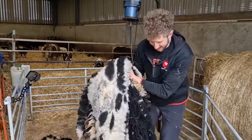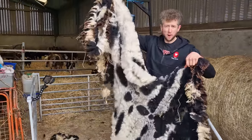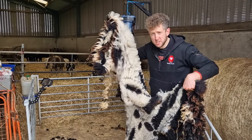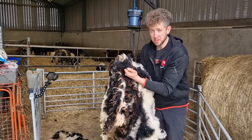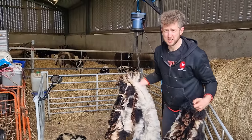You guys are always asking how much does the fleece weigh? And even this big fleece here off that boy probably is only about 2.5 kilos. So the farmer here, because of the black parts in this wool, would be lucky to get £1 for this fleece. It's just the realities of wool, unfortunately.